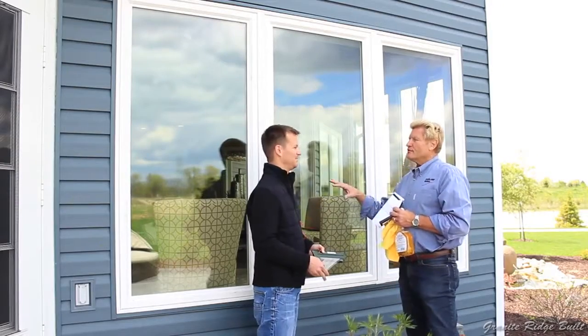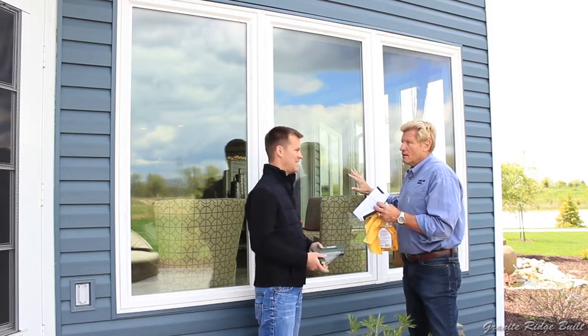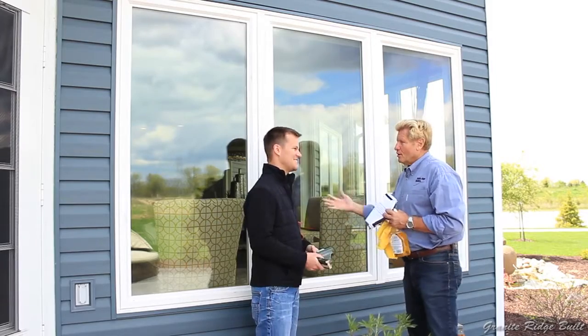Oh, that makes sense. Yeah, it's warranted for 20 years. Okay, so dirt doesn't stick on the windows like most windows do, so I really don't have to clean. You're exactly right. And do I have to clean the inside window still? Yeah, you still have to clean the inside window. Okay, so that didn't help. Nope.